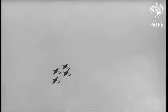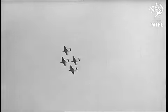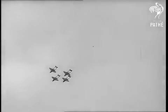Outstanding flying, too, comes from 54 Squadron Fighter Command with de Havilland Vampires, a demonstration of perfect controlled flying with jet aircraft.